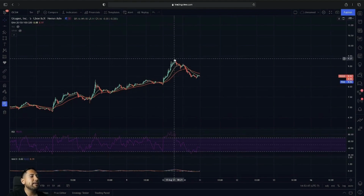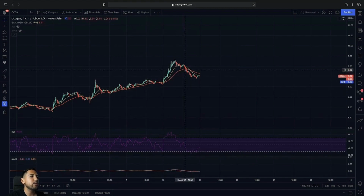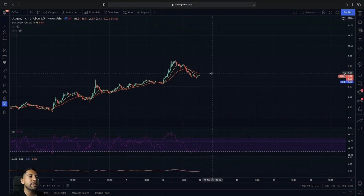But as you guys can see here, we have the 20-day moving average crossing below the 50, as we have not seen for quite a while. So again, we are looking pretty bearish at this point, but we may have a continuation if we can get the 20-day moving average to cross back above the 50 again.